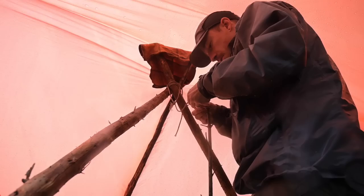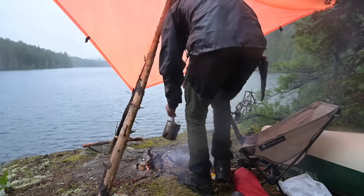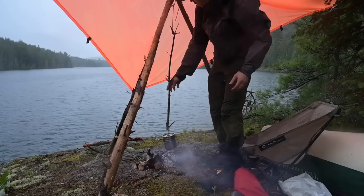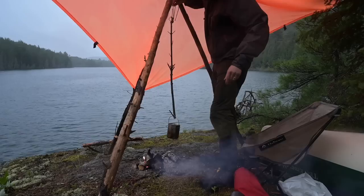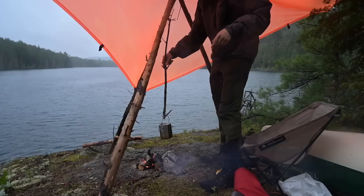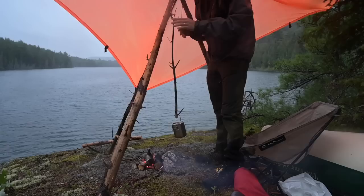Okay, let's check this out. Pot on there. It's a little low, so I raise it up to there. And I can also get it closer to my fire or raise it up by wrapping around the other log here. And I can reposition my tripod. I'm not going to right now because wind is pushing it and everything's kind of precarious, but you can certainly reposition the tripod.